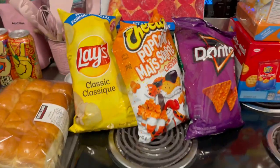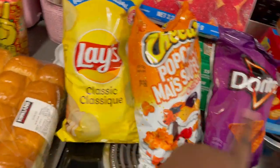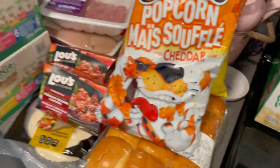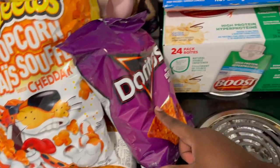Okay, and then we picked up some chips. Kadeem actually picked up some chips for himself. I think this is for the kids, and then the other two are for him. So I got some Lay's chips, some Cheetos popcorn chips. I promise you the kids are going to probably eat those too. And then we got some barbecue Dorito chips.